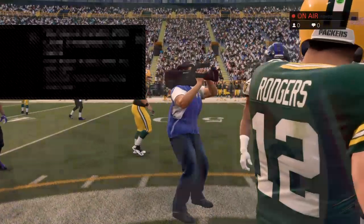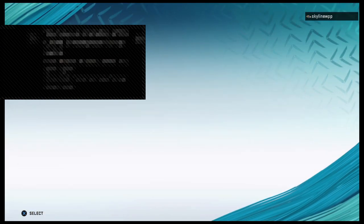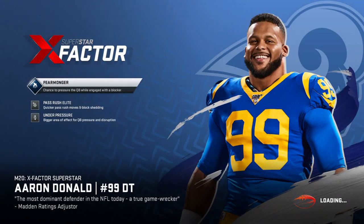Now because defenses have put such an emphasis on taking the ball away, well, what we saw here was offenses spending their time.